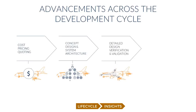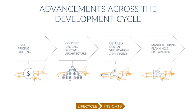Detailed design and verification and validation, this is what many people associate these efforts around. As you're designing things, capturing that as part of the digital thread and having an audit trail of how the digital definition evolved, and using digital processes for verification and validation to make sure that requirements are satisfied, to make sure that performance is as you expected. And then manufacturing planning and preparation. So using digital definitions and processes is powerful here too.